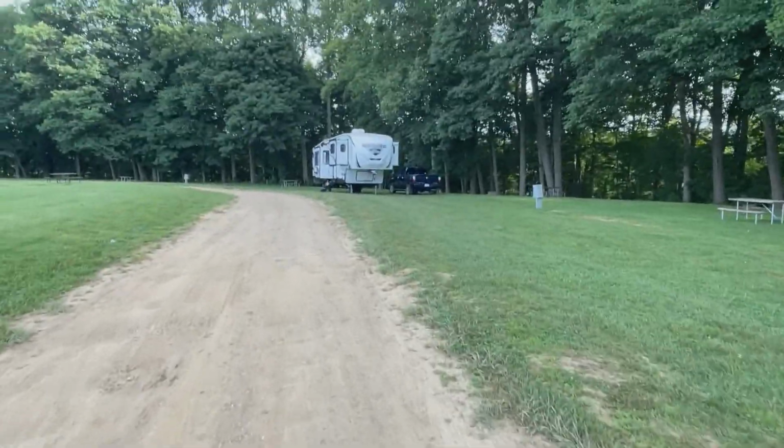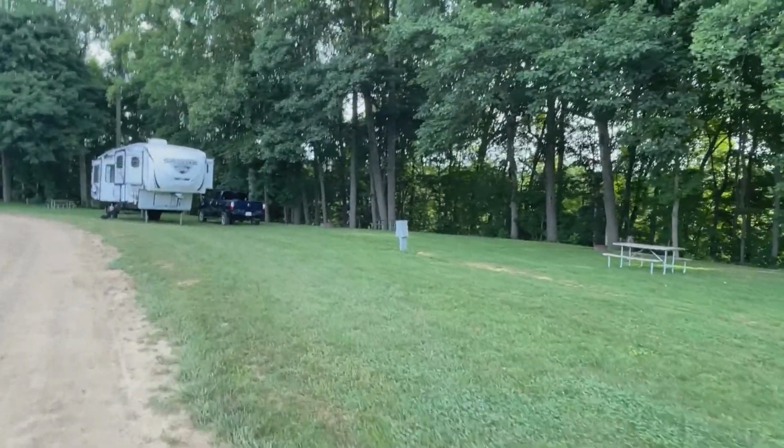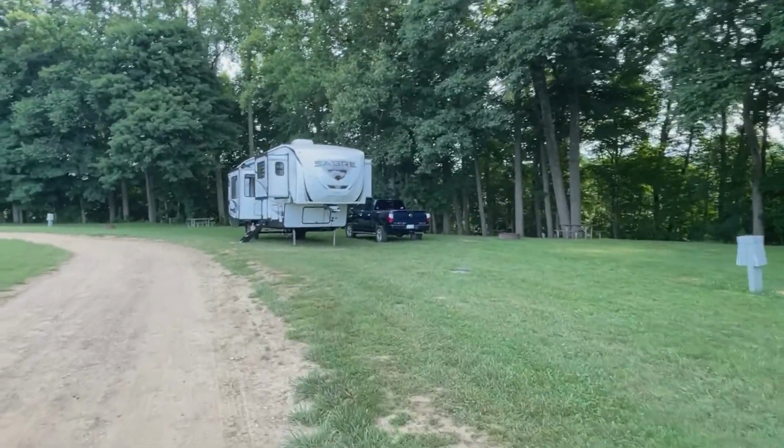Almost all of the trailers are parked sideways. You can see that the electrical is double-sided. So depending on which campsite you have would determine which way you pull in. So when I hook up, I will just pull straight forward to go out.